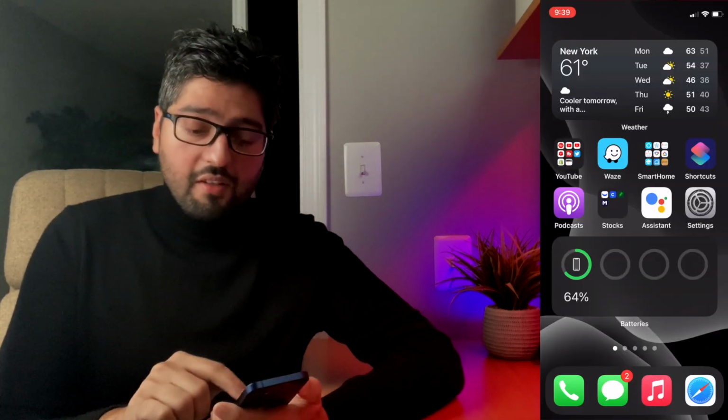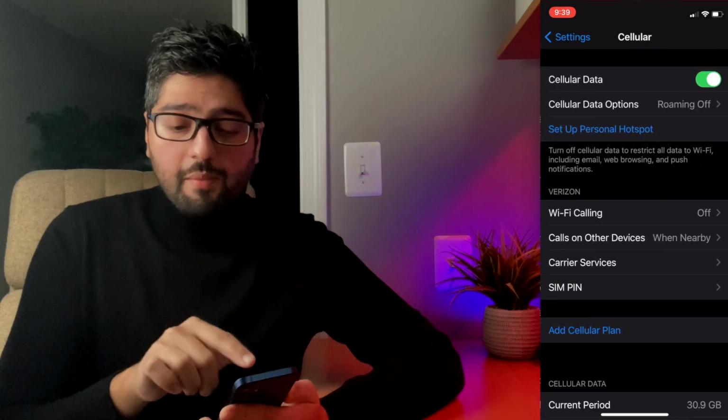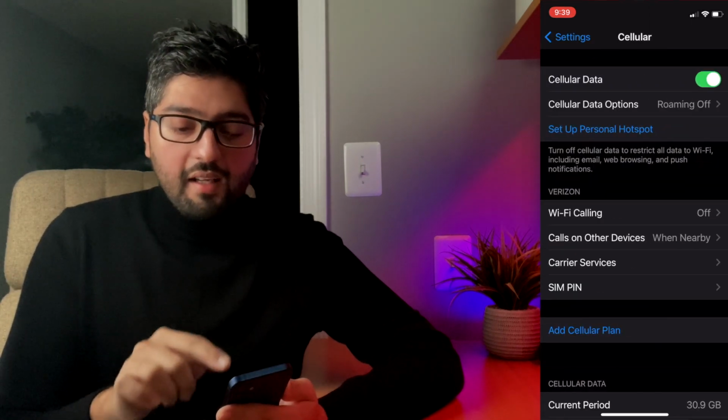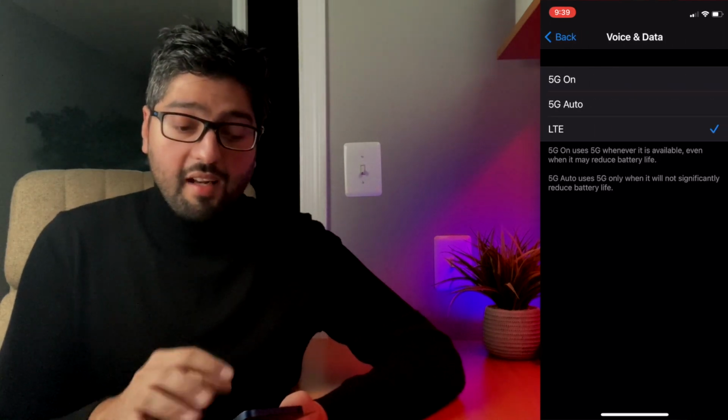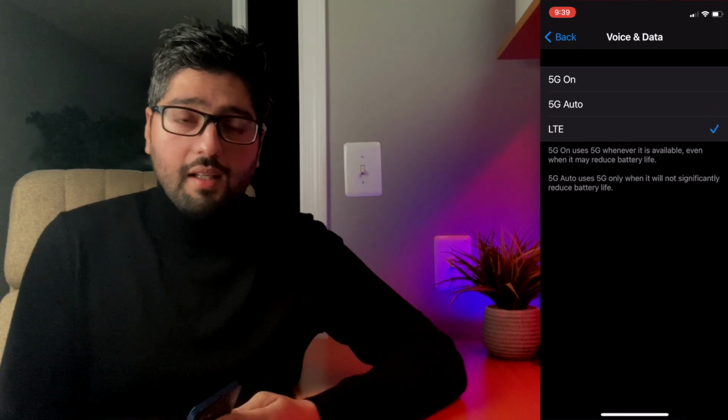But with this phone, what I did is I went into Settings, then Cellular, and then you'll see Cellular Data Options up top. Click on that, and then under Voice and Data, select LTE instead of 5G Auto, which is the default. Now, about 5G Auto, I know that Apple has built this system in the software where it'll turn 5G on and off based on your usage, but I've even noticed that when I'm not doing intensive things, the phone is trying to go to a 5G signal and coming back and going back and forth, and because it's doing that, it's using up battery life.